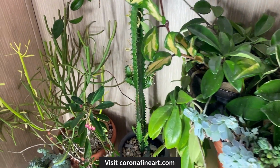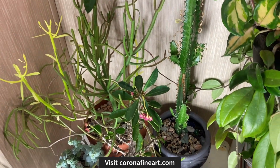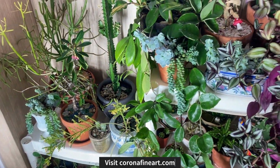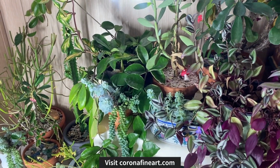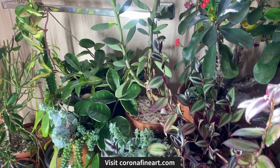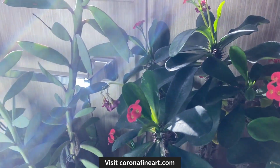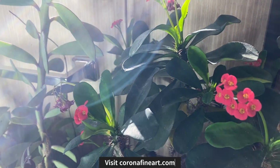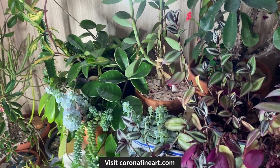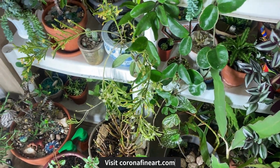So I want to make sure all of them get enough light that they're alive for the entire winter, and part of the spring as well, early spring, because here we get some frost in April, so I have to take them out when I'm sure that there's not going to be any more frost. And they get a little bit of the natural sunlight from the window here, at least a little bit. And as you can see, they are all doing very well.